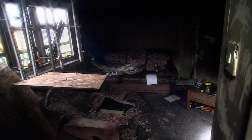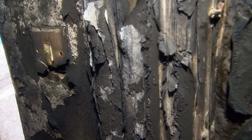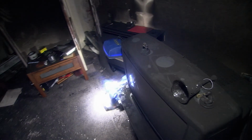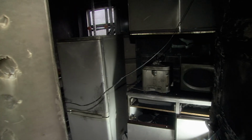This is the living room, full of ex-tenants' belongings that we'll need to clear out. The plaster on the ceilings is all coming away. The electrics are burnt. Everything's going to need to be stripped back to the bare bones and start again. Fortunately, it seems no one was hurt. I don't think there were any injuries, so I'd have thought the property was empty at the time.